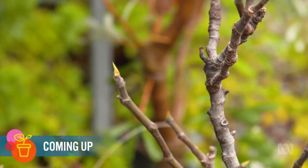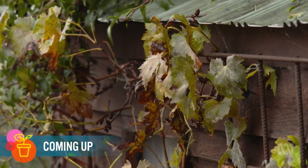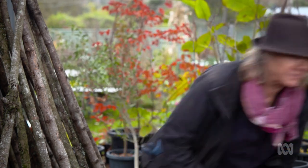And cooler months in the garden are such a beautiful time for observation, contemplation, and for getting things done. And I've got stacks to do.